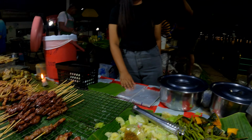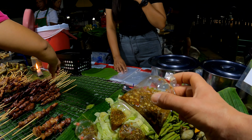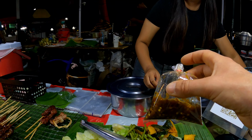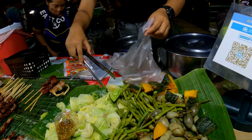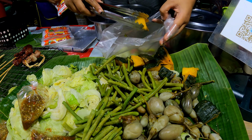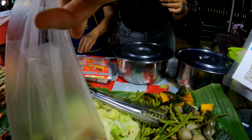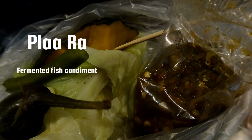So, Nam Prik, and this one is Plaa Ra. Come, Kunka. All right, let's get stuck straight into this. Plaa Ra, fermented fish. I'm gonna say there's chilies in there as well. Perhaps some veggies. I'm just gonna try the fermented sauce by itself first, actually.